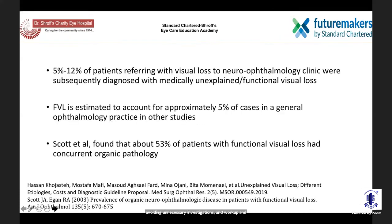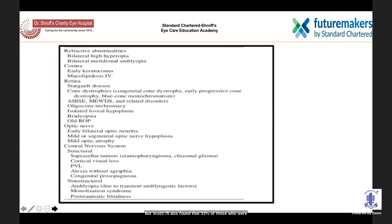So 5 to 12% of those referred with vision loss to neuro clinic were subsequently diagnosed with medically unexplained functional vision loss. And functional vision loss is estimated to account for 5% of general ophthalmology practice. But Scott et al. also found that 53% of those labeled with functional vision loss had concurrent organic pathology. Now, these are the different causes reported in the literature which could cause unexplained vision loss: bilateral hyperopia, meridional amblyopia, early keratoconus, megalopapilla, Stargardt's, cone dystrophy, MUDES, and sometimes isolated foveal hypoplasia. Apart from that, early bilateral optic neuritis, suprasellar tumors, cortical vision loss, and amblyopia are a few of the causes.